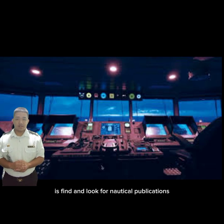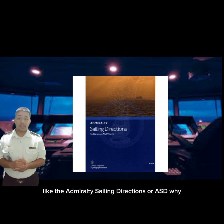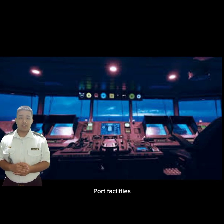So, the first step of appraisal. As we seek to find necessary information, the first step we need to do is find and look for nautical publications, like the Admiralty Sailing Directions, or ASD. Why? It's because the Admiralty Sailing Directions include numerous types of information about risks associated with navigation, port facilities, coastline features, and relevant data related to certain regions of the world's oceans and seas.